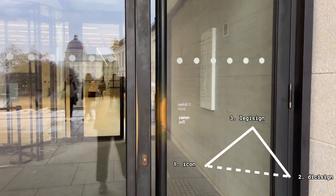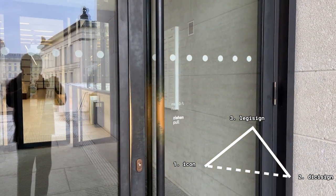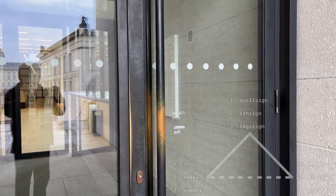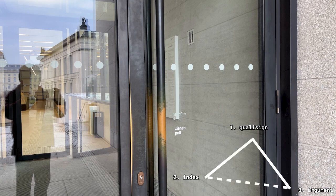The door handle is an apparent contrast to the masonry and glass around it. Its sublime form indicates a clear sign of a door handle. At the detail level, it is an argumentative indexical qualisign.